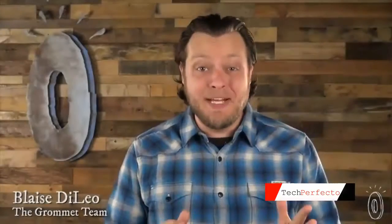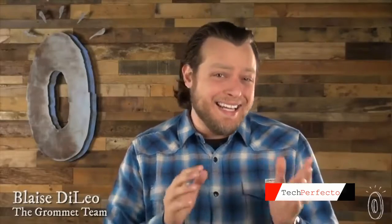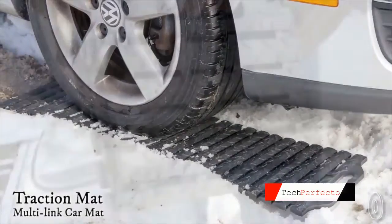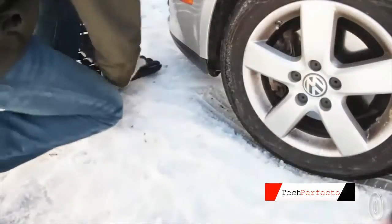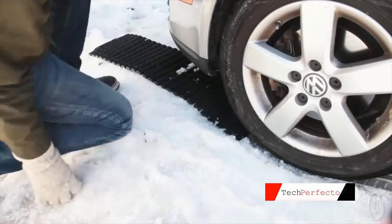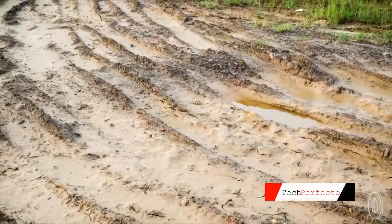We've all experienced the spinning wheels of a stuck car. And using anything around us, like kitty litter, a piece of plywood, even a shovel, just to get out of it. A traction mat is a better solution. One that's small enough to keep in your trunk just in case. And one that you can use without needing the help of a friend or a random person on the street. The Link treads give tires the traction needed to get moving on rocky, icy, or even muddy terrain.